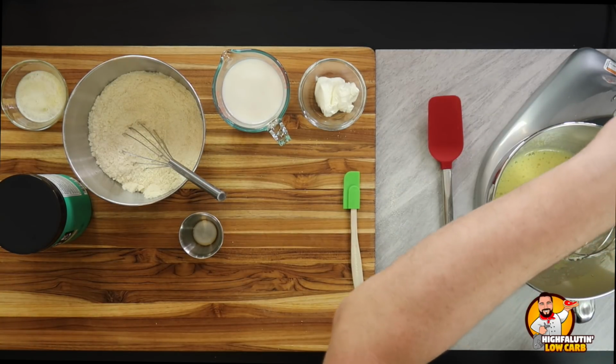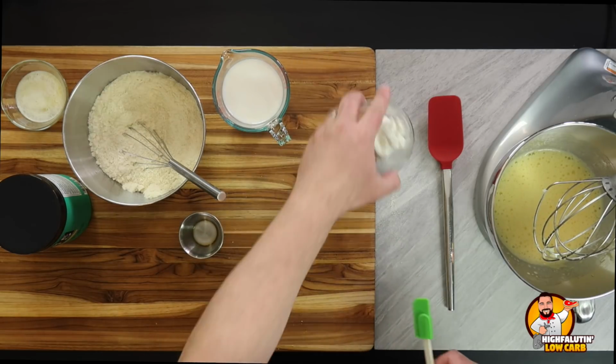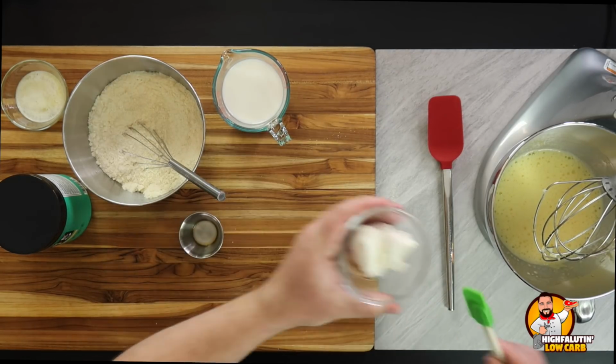Okay, now to our eggs, we are going to add in the last of the ingredients and the liquid ingredients. That's a little bit of sour cream.